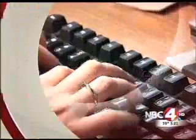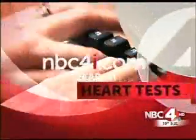Now, to see the 4 heart tests you may want to consider if you have a family history or other risk factors, all you have to do is go to our website, NBC4i.com, and search the words heart tests.